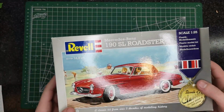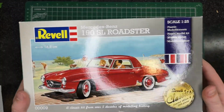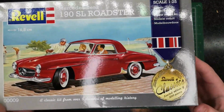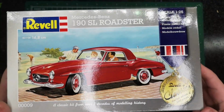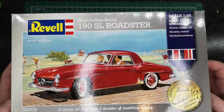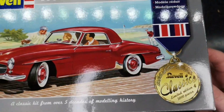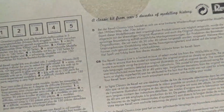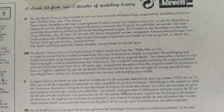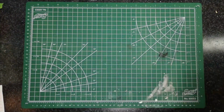Next up we have this Revell Mercedes-Benz 190 SL Roadster. This thing is pretty awesome because this is a model kit from like the 50s or 60s, and they just re-released it. Limited edition of 5,000. Goes into detail on the back. You can pause and read if you want to. Skill level 3, so that's really awesome. And that's all I picked up.